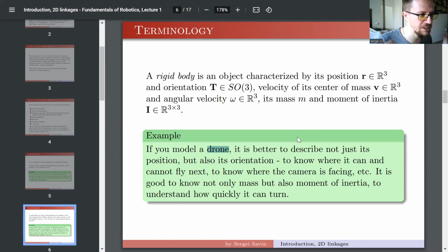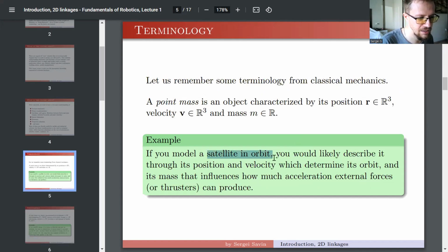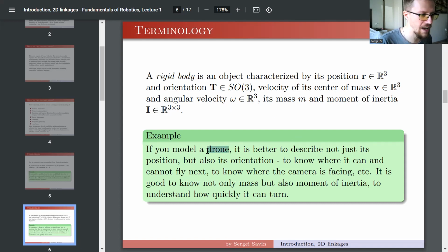That is a difference. Please notice that both the satellite in the previous example and the drone have orientations. It's not like one of them doesn't. It is just that for a drone, it is very important to know its orientation. It is hard to make a useful model of a drone that does not take into account its orientation. Also, it is good not only to know its mass, but also its moment of inertia. You need the moment of inertia to understand how quickly it can turn around its axis.